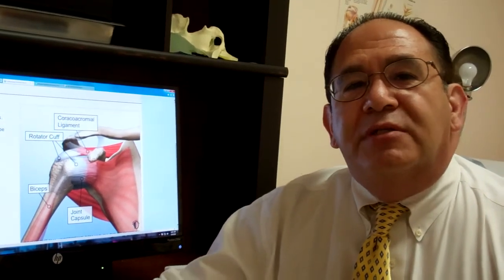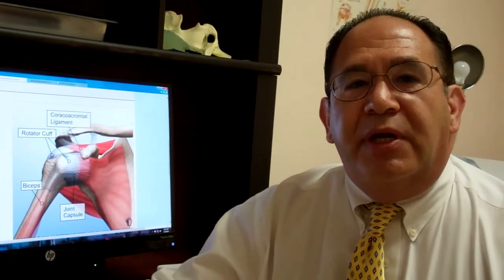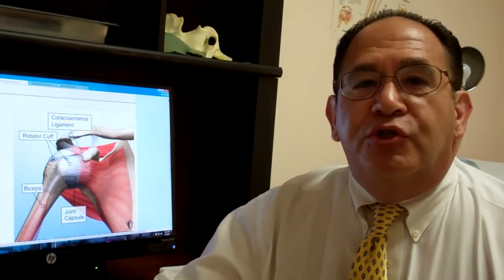The real issue though is that people will need a fair amount of therapy afterwards. The recovery from surgery to repair a rotator cuff tear easily goes on to maybe 2, maybe 3 months. And after that, usually people do quite well. And the biggest difference people will notice is in their sleep.